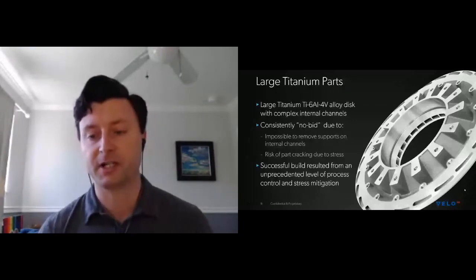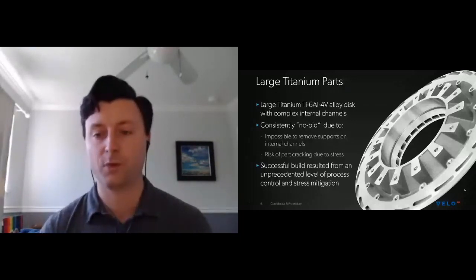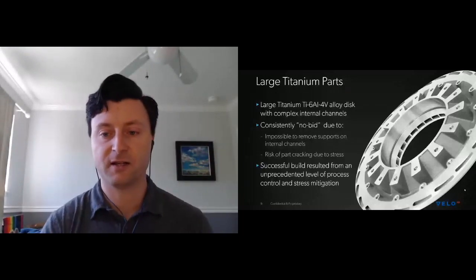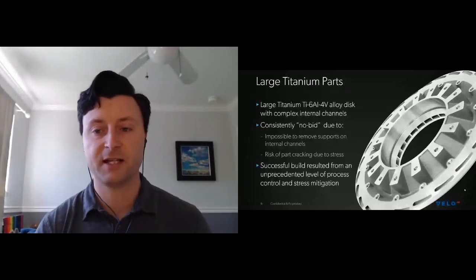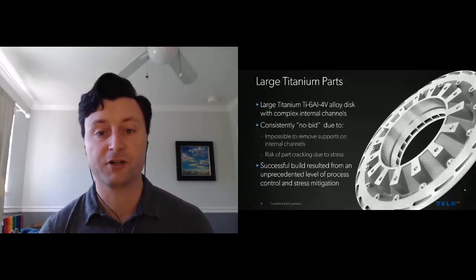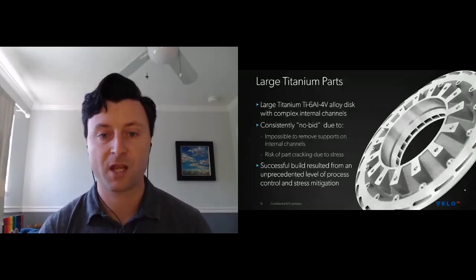So a lot of times we run into contract manufacturers who would look at a geometry like this and basically say, thanks, but no thanks. I know that this part will cause me a lot of headaches, and I may end up actually being underwater on it at the end of the day when I deliver a part, just because of that challenge.